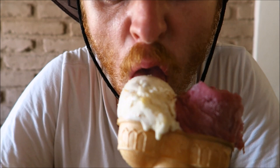Is it like a creamy milk ice cream or a gelato? It's more like a gelato, even a little bit more watered down than that. Yeah, you do taste the wine. It's refreshing. Now let me try this one. This one might be more milky. Yeah, it is.